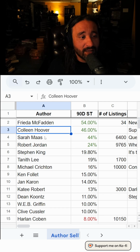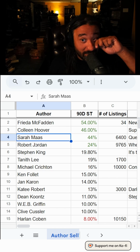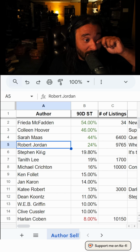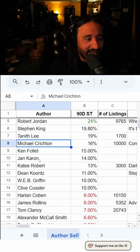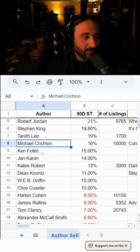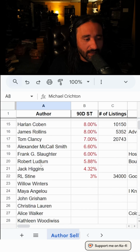So Sarah Moss, we looked at her. If her name's on something, pretty much pick it up. Everything that woman touches turns to gold, and I think she's got some new stuff coming out too. So Robert Jordan. Anyway, you guys can see, I don't need to go over everyone. Michael Crichton is the tech thriller guy, he's been writing forever. He wrote Congo, Sphere, all that stuff.